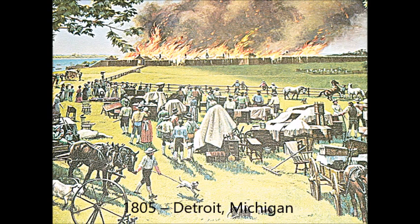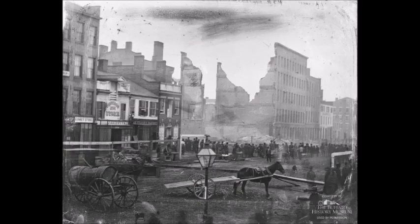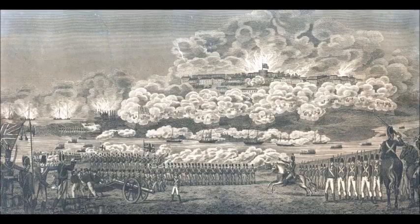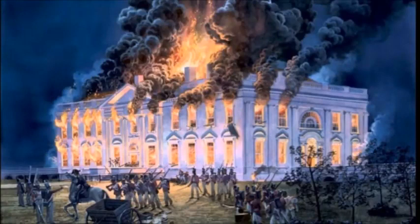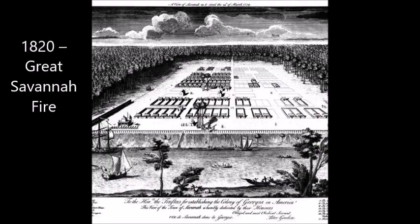So 1805, we have Detroit, just burns to the ground. Apparently that city likes to burn to the ground. And then 1813, we have Buffalo. 1814, we have the burning of Washington, of course. Not many pictures for these early fires as well. But 1815, we have Petersburg, Virginia. 1820, we have the Great Savannah Fire. Let's see, it burned almost 500 structures with damages of about $4 million, apparently. So that's the story on that one.